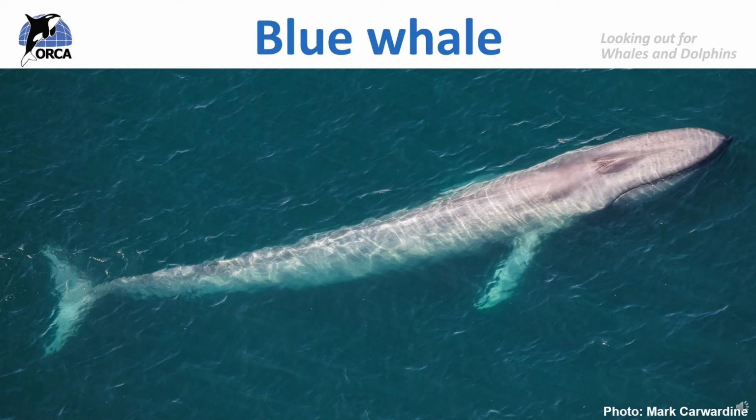An animal the size of a blue whale wouldn't be able to survive on land because gravity would make it so heavy that it wouldn't be able to move. But in the sea, animals can grow enormous and still be able to float and swim around.